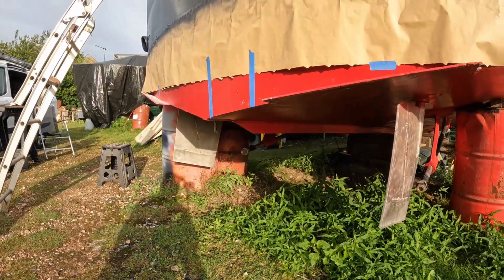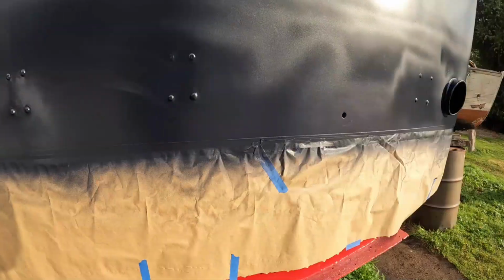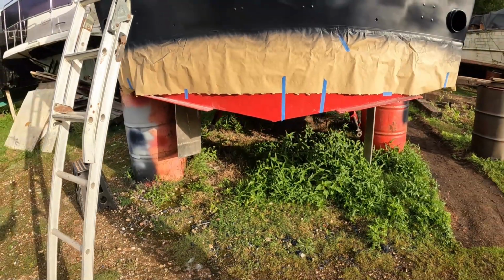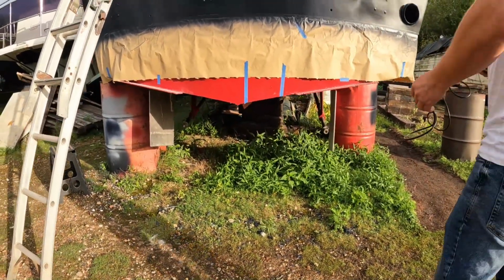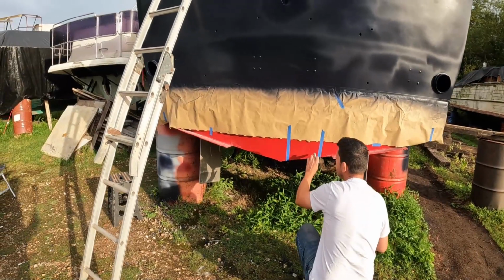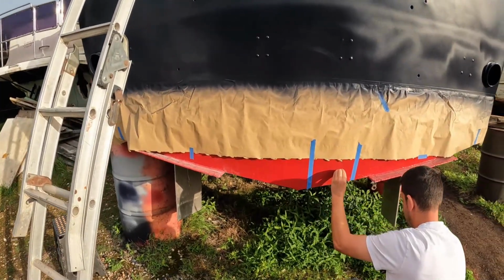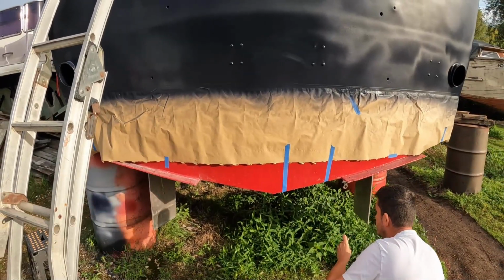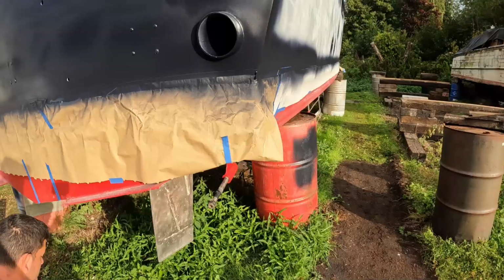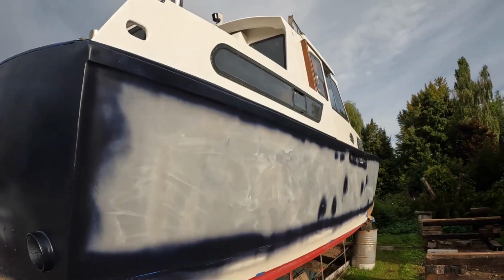Well, she's looking good. Yeah, 5mm, isn't it? I thought that was going to be a 6 or a 7 down there, to be honest. But it's got plates on the inside as well. They'd have put T's in there. So in actual fact, where the tanks are, it's actually thicker because they've got plates underneath them. Yeah, I'm happy with that.